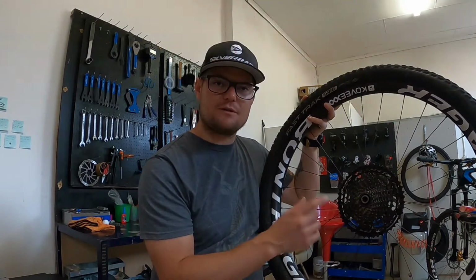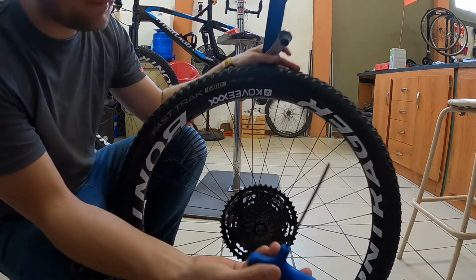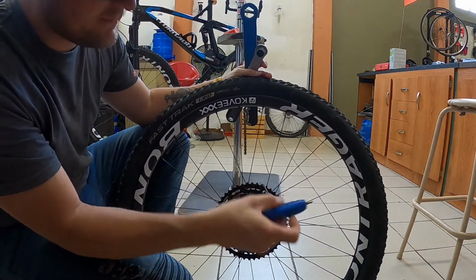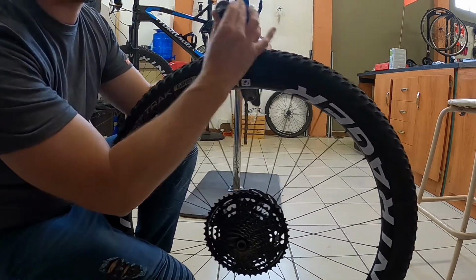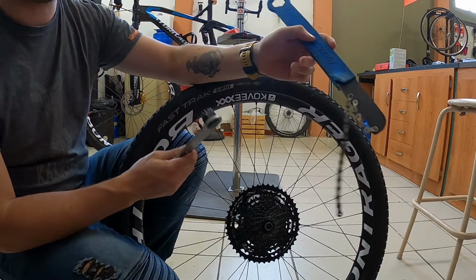So let me take that off, I'm gonna show you guys, and then I'll show you where it creaks as well. All right, so you'll need your number 3 millimeter Allen key. We're gonna use the normal cassette tool, like I said just now, and then the chain tool.